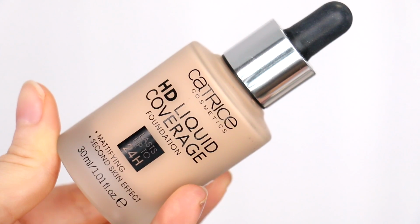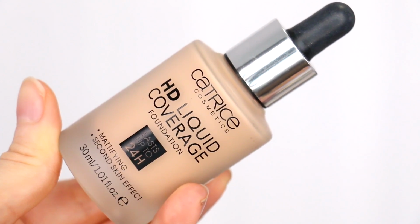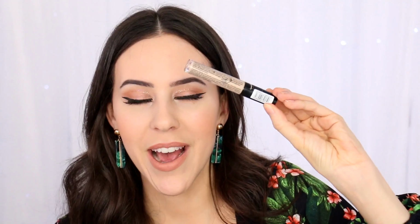Last but not least, my new baby. I adore it so much. The Catrice HD Liquid Coverage Foundation, mattifying second skin effect, lasts up to 24 hours. I adore the concealer, this little guy, and they obviously have the foundation, so everyone was telling me, why are you not trying the foundation? It's just as good. And I was like, I don't know, and ooh, why did I wait? This is amazing. It does have a pipette, so it is very, very liquidy.